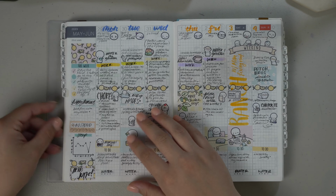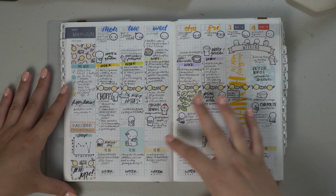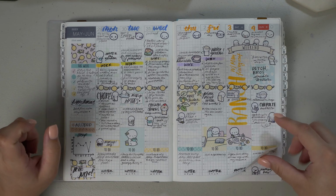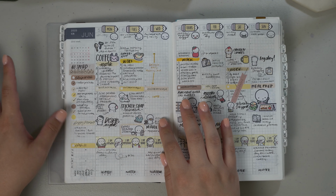And then for the weeklies, this is where we left off in May. So I ended up doing like purple and yellow, yellow and purple. And I like how this kind of like cohesively worked together, but they're still kind of separate. This is when we got Hades, my new kitten. If you've seen my Instagram, I have a story highlight of all of his little photos. So feel free to check that out.